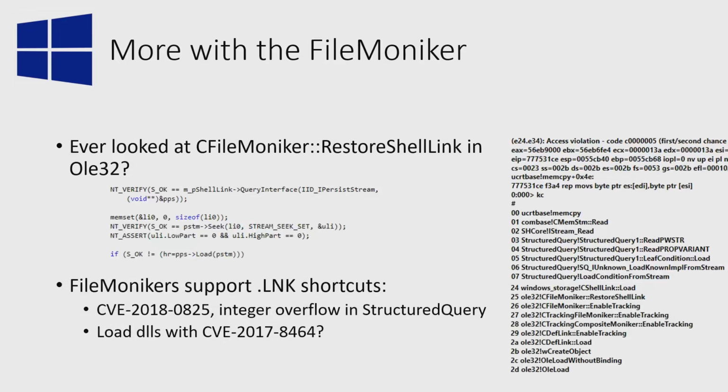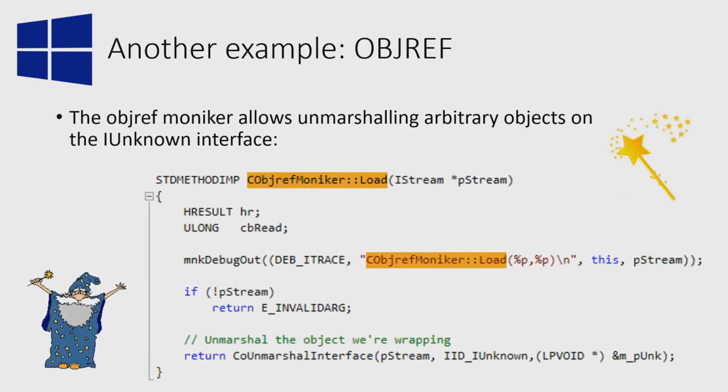Things that I haven't tried: there are load library issues that were affecting the Windows shell component. I'm wondering if this works in an email. I haven't tried that, but perhaps, maybe. I'll give you another example now of the objref moniker.